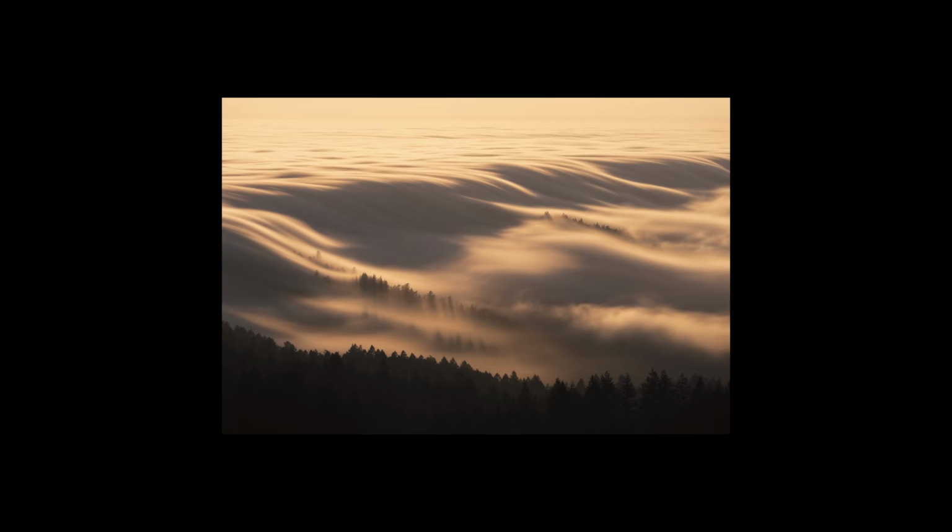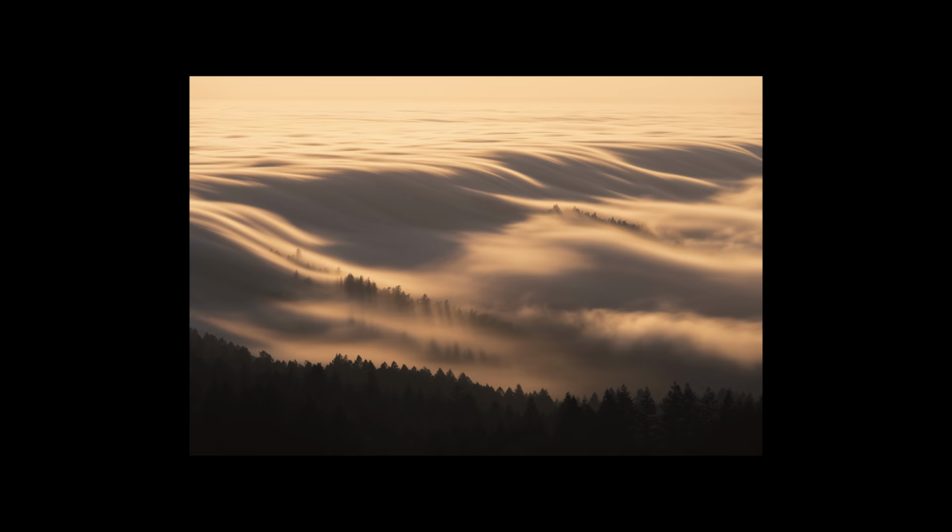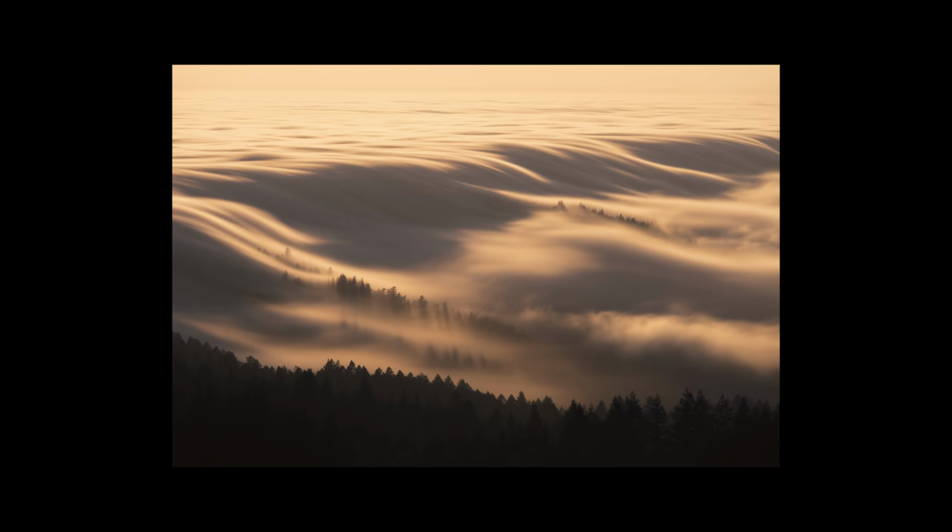Here's another long exposure, this time pulled back a bit to reveal more of the scene, more of the tree lines, and just some incredible movement of fog throughout this image. So just a bit earlier, when the sun was a little higher in the sky, I shot this exact same frame, or almost this exact same frame, with my 35 millimeter film camera, and here's how that shot turned out.